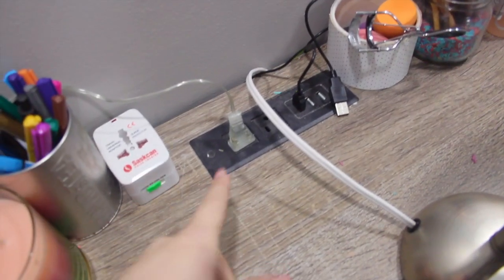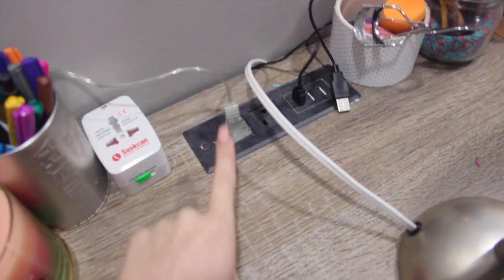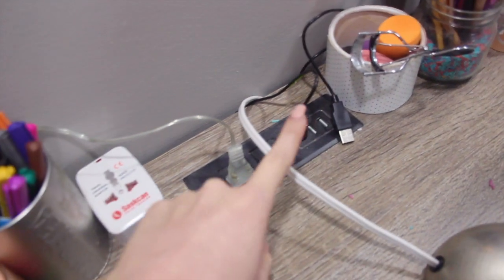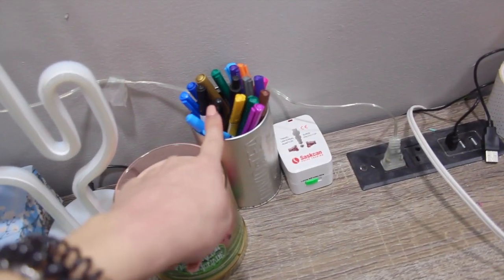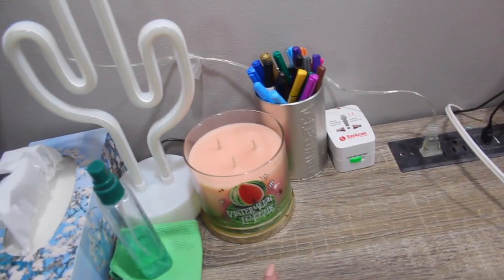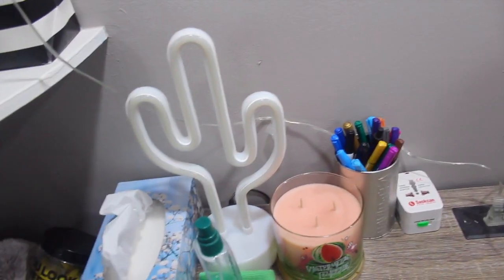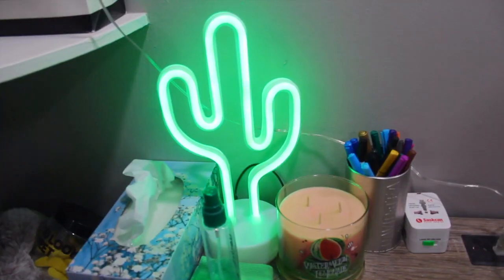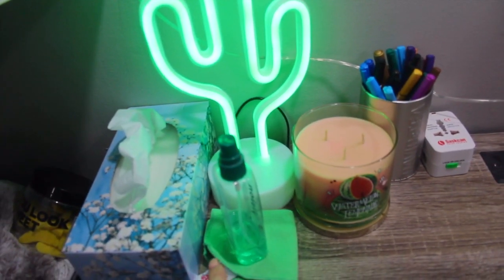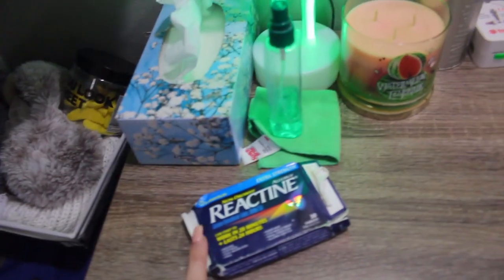And then this desk actually has outlets on it, so this is where I plug in my string lights and my Himalayan salt lamp, and where I charge my camera batteries. And then I have some pens and pencils and markers and whatever. Another candle, this really cool neon cactus, which, how do I turn this on? Ta-da! And then I have my glasses, cloth, and spray, just some allergy pills, and Kleenex.